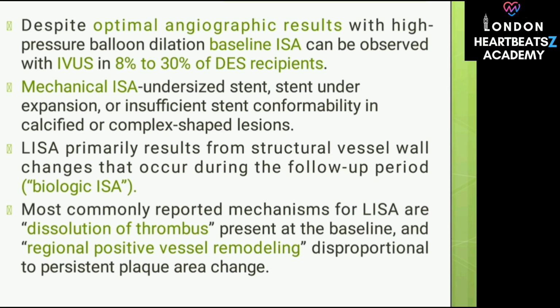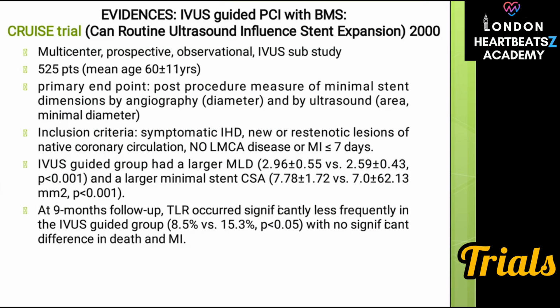That's a really fascinating insight into the dynamic changes that can occur within our arteries, even after a seemingly successful stenting procedure. Now, the review delves into a series of important clinical trials that have specifically investigated the use of IVUS-guided percutaneous coronary intervention, or PCI, using bare metal stents, or BMS. Let's start by looking at the CRUISE trial from the year 2000. What were the key findings of that study?